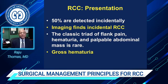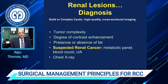50% and increasing are detected incidentally in the emergency room or with CT scanning for something else. And the triad of pain, hematuria, and palpable mass is not quite as common. Gross hematuria is. And again, the AUA guidelines say that for diagnosing solid or complex cystic masses, you require a high quality cross-sectional imaging platform.